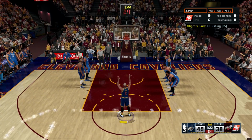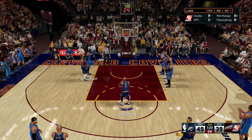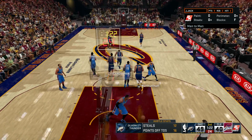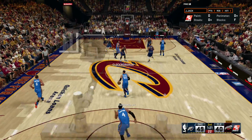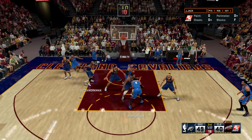That's his first personal. And taking a quick look here at the hustle stats for the Thunder. The activity level defensively, I've really been impressed with. They've been in attack mode on the defensive end. Something that's also benefited them tonight are the turnovers they've forced and the points that have come along with those forced turnovers.